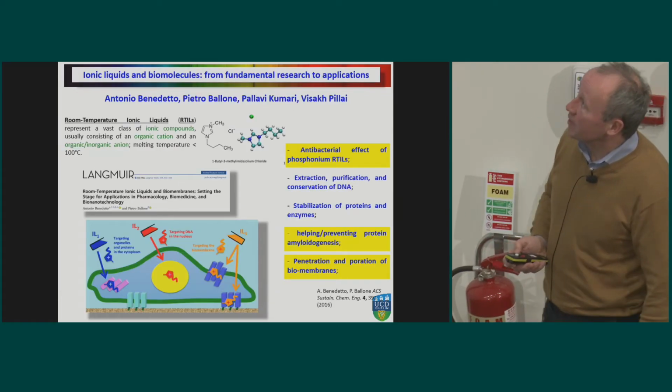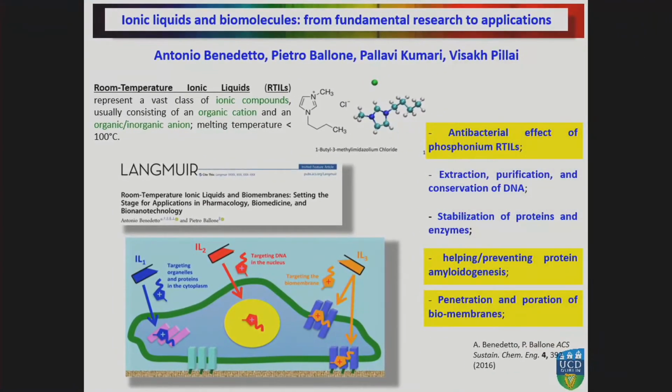If we look at Antonio Benedetto and Pietro Belloni, Antonio Benedetto studies cell membranes using a combination of simulation and neutron irradiation, neutron scattering techniques. And so he is developing a new neutron spectrometer, but also looking at the room temperature ionic liquids, which are kind of complicated salts, which are liquids at room temperature, which have new properties. There's a big range of these salts.